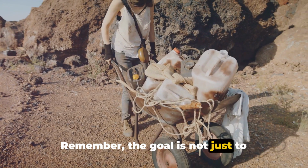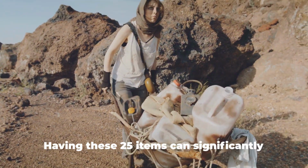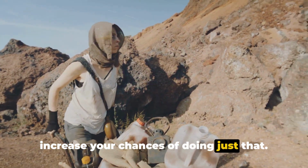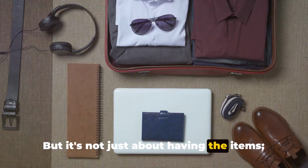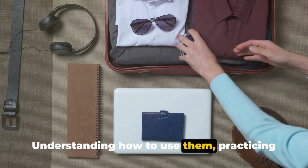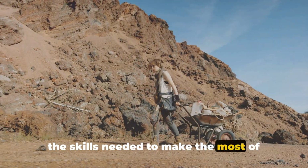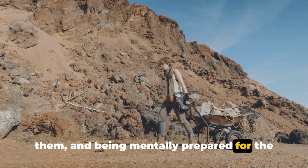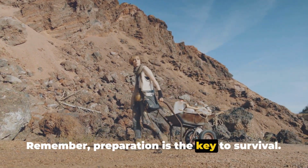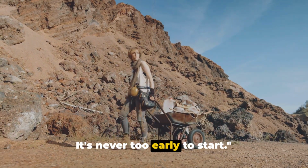Remember, the goal is not just to survive, but to thrive. Having these 25 items can significantly increase your chances of doing just that. But it's not just about having the items, it's about being prepared. Understanding how to use them, practicing the skills needed to make the most of them, and being mentally prepared for the challenges that come with a collapse. Remember, preparation is the key to survival. It's never too early to start.